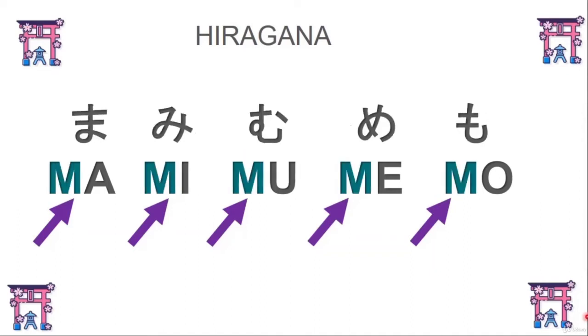Very good. Now let's learn the hiragana M line. So let's start off. Ma, mi, mu, me, mo. Ma, mi, mu, me, mo. And now let's look at the stroke order.